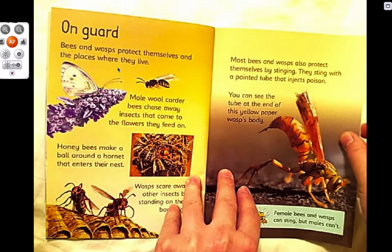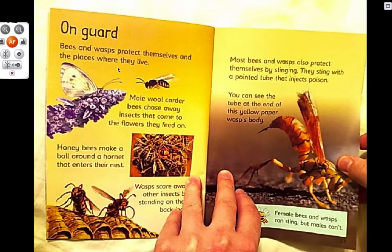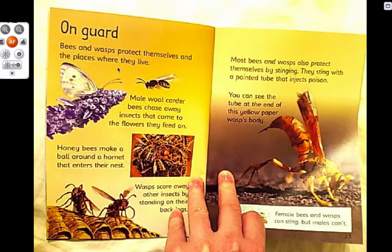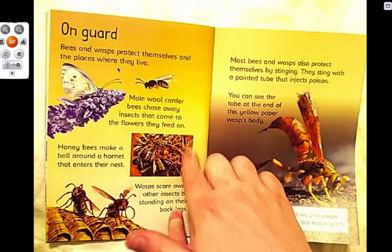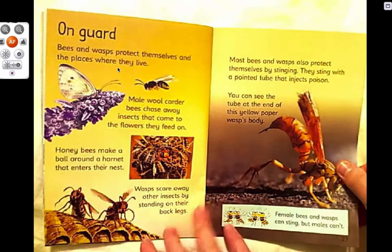On guard. Bees and wasps protect themselves and the places where they live. Male wool carder bees chase away insects that come to the flowers that they feed on. So this bee's chasing away the butterfly. Honeybees make a ball around a hornet that enters their nest. So bees and wasps do not get along really.